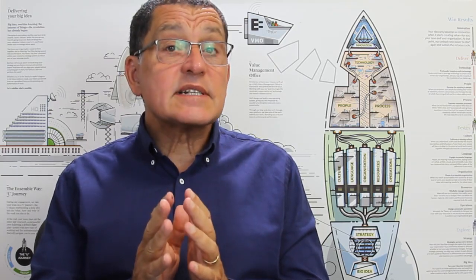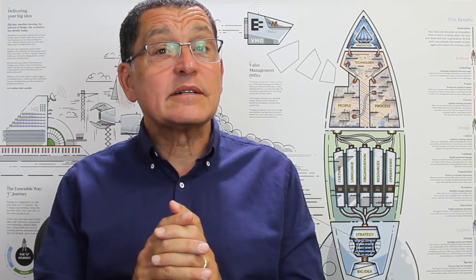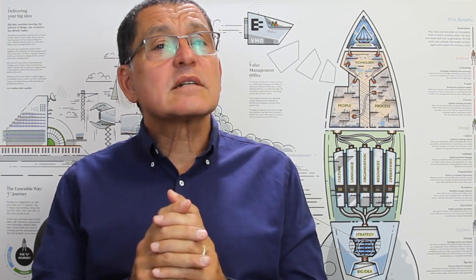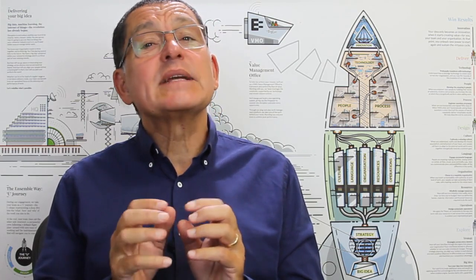The curriculum for the Systems Thinker course starts with a 5-step focus, which we'll cover in this mini course. We'll explore the basics of constraint accounting as well. We're going to ask, what are the fundamental measurements we need to look at to best understand our system and how it's performing?